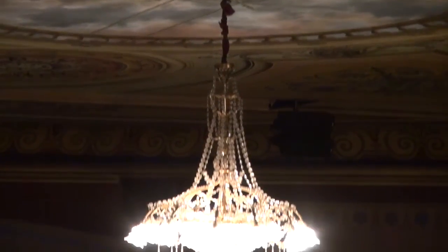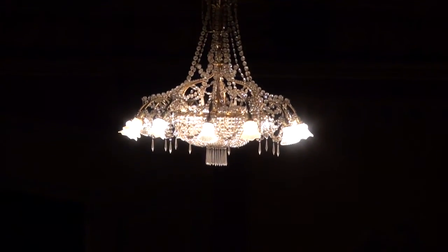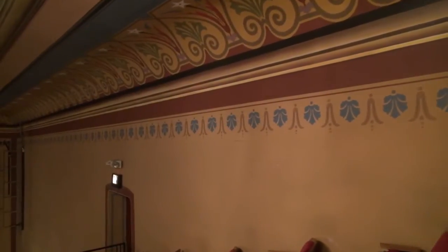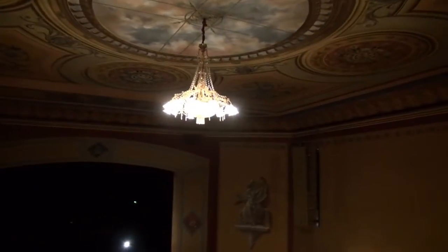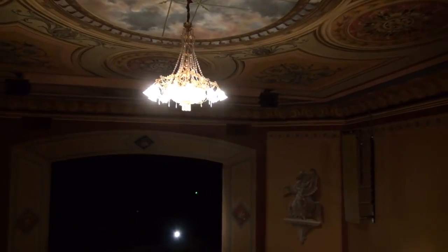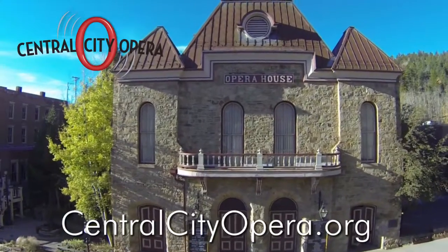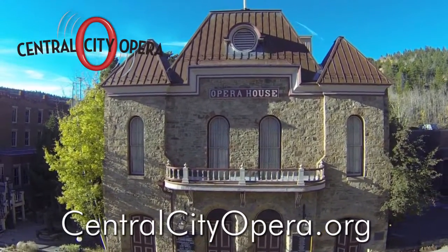Today, the Central City Opera House is the perfect blend of jewel box theater splendor and contemporary comfort. Each June through August, the Opera Company stages its summer festival. You'll want to take in one or more of their opera performances. For more information, visit centralcityopera.org.